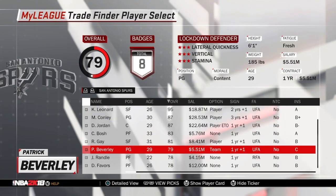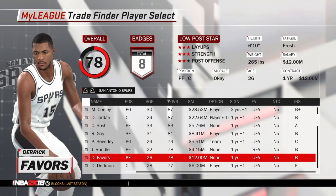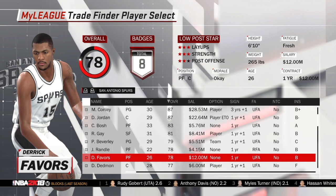I did make some more moves after, just moving some pieces around, trying to see if I could fit him under the cap. So let's see what we can get for Derek Favors. Hopefully we can get a guy like JJ Redick. Man, that would really change the outlook of this year. But I'm really hoping I don't have to do what I did with the Hawks, I think, when I made all those moves and did basically the same thing.